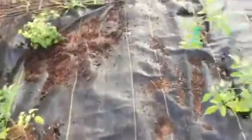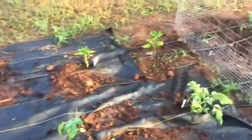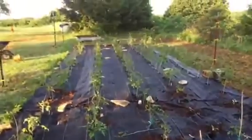And I kind of filled in the holes with some I bought for $1 at the store, like this little pepper here. So basically in here we have peppers and tomatoes, and predominantly tomatoes.